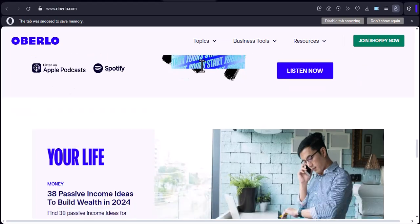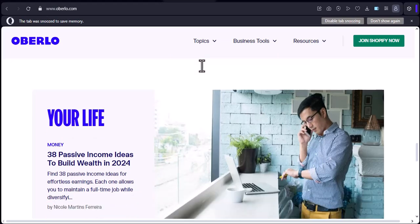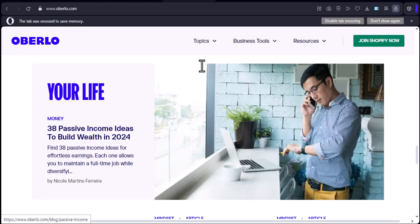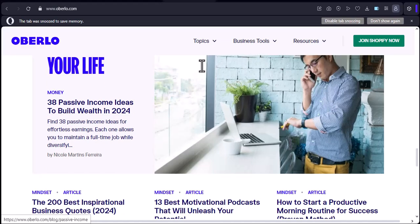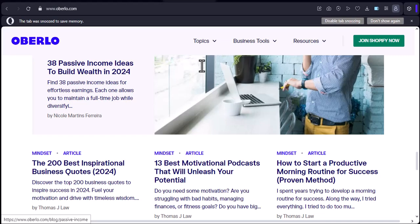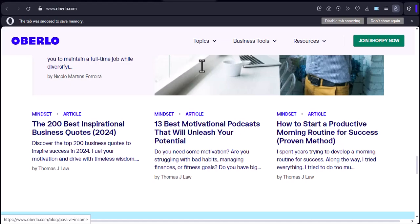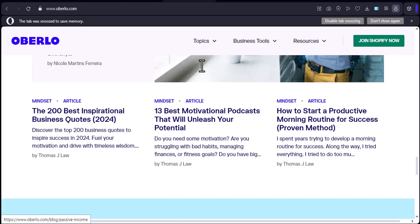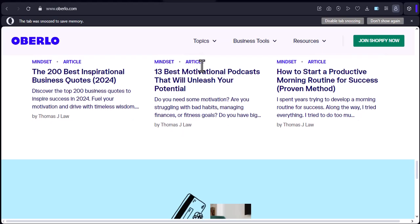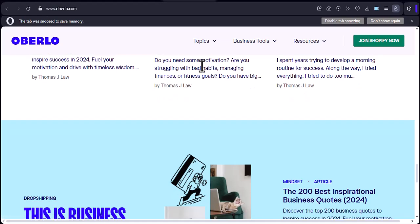Oberlo usually allows you to select the specific reviews you want to import. Take your time to read through them and choose the ones that will be most persuasive to your potential customers. You can often set a minimum star rating to filter out lower quality feedback. Once you've selected the reviews you want, click the Import or Save button. Oberlo will then add these reviews to the corresponding product page on your Shopify store. Keep in mind that the appearance of these reviews on your storefront will depend on your Shopify theme settings. You might need to customize your theme to ensure they are displayed prominently and attractively.